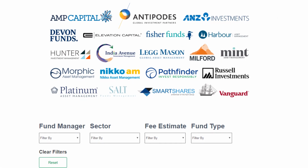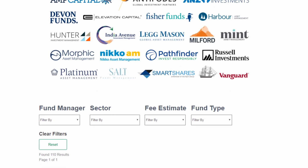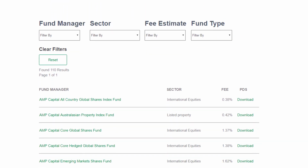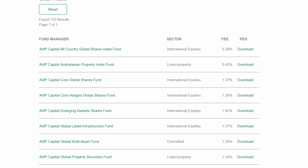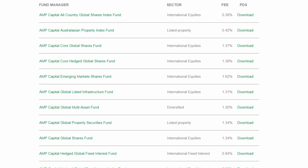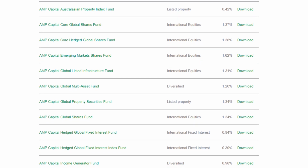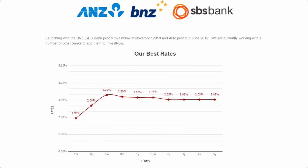Investnow, on the other hand, offer more than 100 funds, including all the funds that Sharesies currently offer. And not only that, they also offer funds from big fund managers such as Vanguard, AMP, Fisher, and others. In addition to that, they also offer term deposits from banks such as ANZ, BNZ, and SBS.